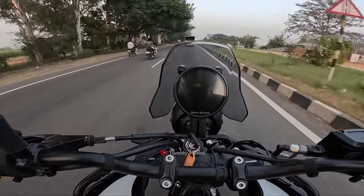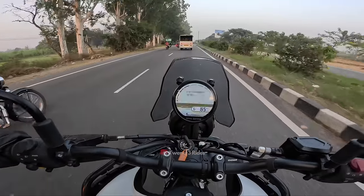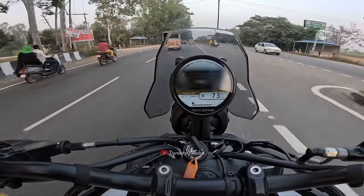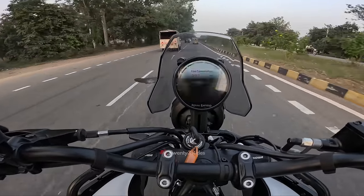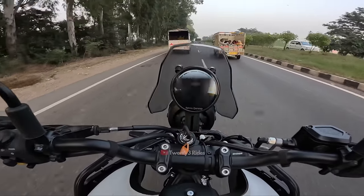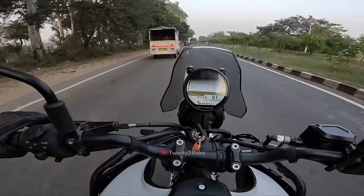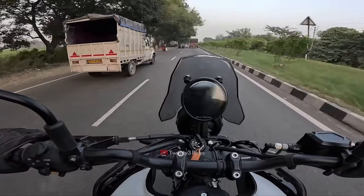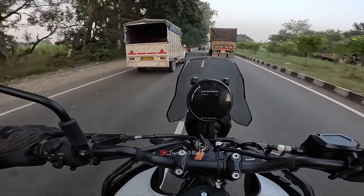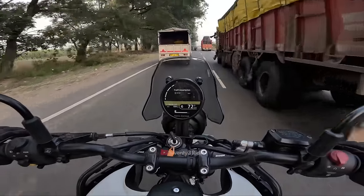I've set the console to a mode where it's showing the instantaneous fuel consumption. Those numbers are going bonkers here and there. Of course this is an instantaneous number, so it's bound to change with every sort of twist, mildest of twists of the throttle. And there you go into the dark mode.